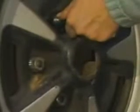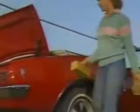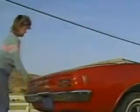Finish tightening the nuts. Alternate every other nut until each nut has been securely tightened. Remove wheel blocks. Stow the flat tire, jack, and wrench. As soon as possible, stop at a station and get your tire and wheel checked and your flat repaired.